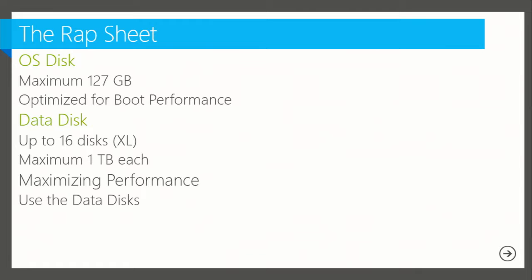The data disk is really what you want to use to maximize performance. So if you're putting your SQL database, if you're putting Active Directory, domain controller database, if you're running MySQL, any of that, you really want to run on the data drive for performance. If you put it on the OS drive, the performance you're going to get out of that is not as good as you'd like. The OS drive is also surfaced as a SATA drive as compared to the data drives being surfaced as SCSI, and so you'll just get better performance on the data drives.